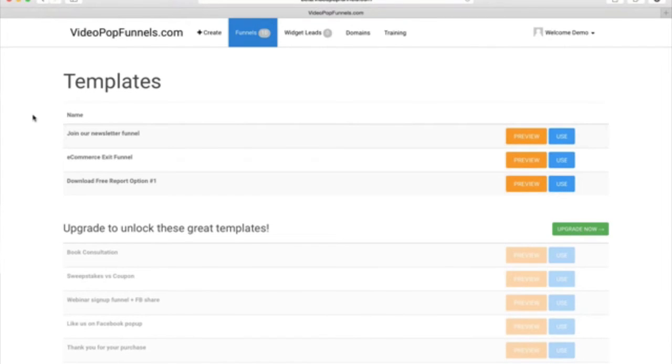But let's look at just the main templates that come with the regular offer. So the e-commerce exit funnel is the one we just talked about. Someone comes to buy your product or service, and they go to exit the checkout page. So imagine if this came up while they were exiting the checkout page.